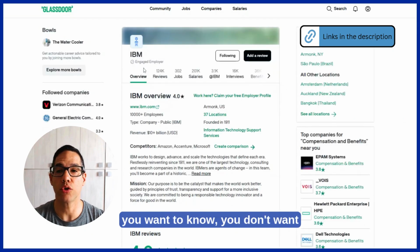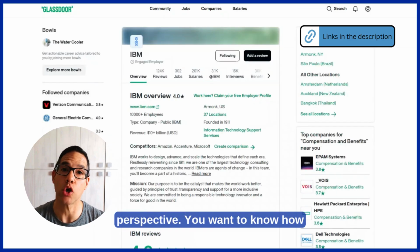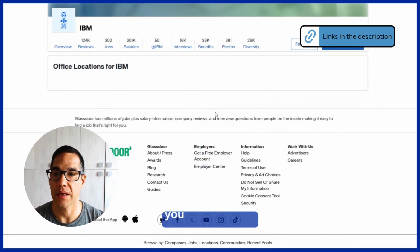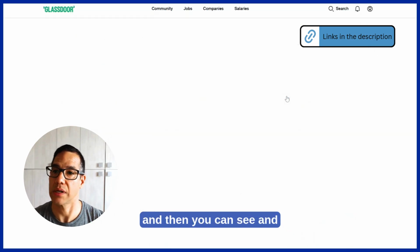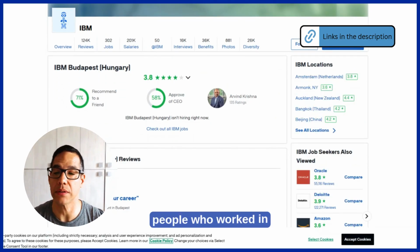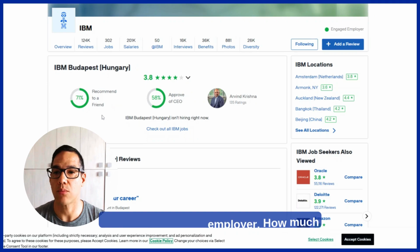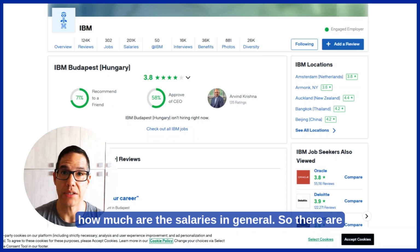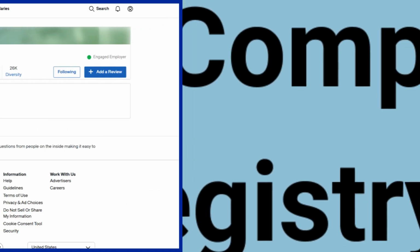But you don't want to know how good IBM is as an employer from a global perspective. You want to know how good they are as an employer here in Hungary. So you go to locations, and then you go to Europe, and then you go to Hungary. And then you can see and compare how many people who worked in IBM Hungary recommend the company as a good employer, how much is the approval of the CEO, how are the interviews, how much are the salaries in general. So there are many useful things that you can see in this glassdoor.com.